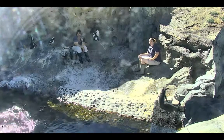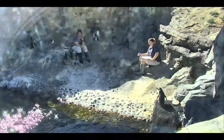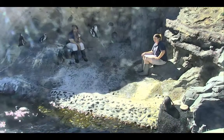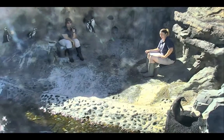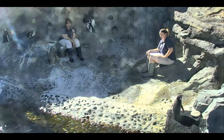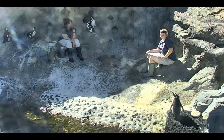Now, a popular question that's often asked is, why don't we have any ice here? Where's all the ice if these are penguins? Well, these are temperate penguins, meaning that they live in the same type of temperature that you and I do. The Magellanic penguin species is actually found off the coast of South America, so they like these sunny days just like you and I do.